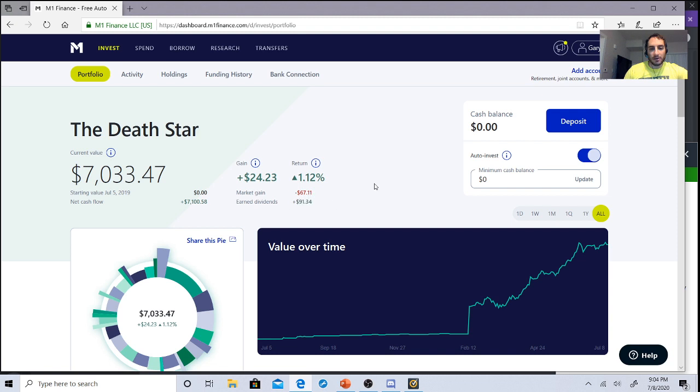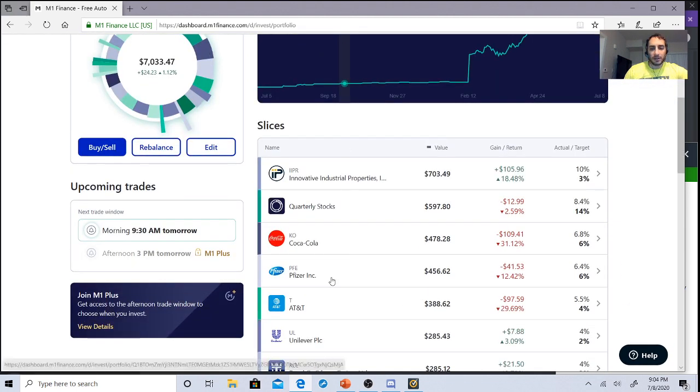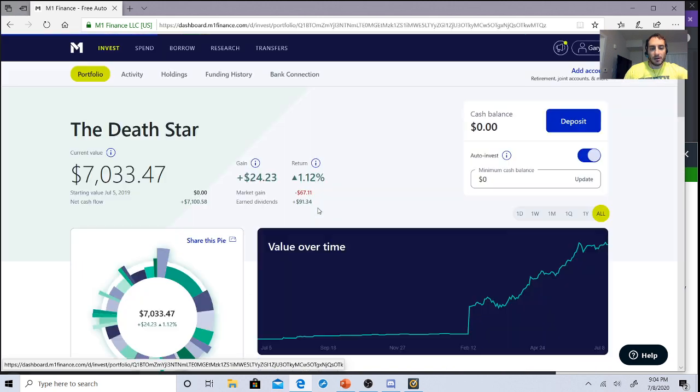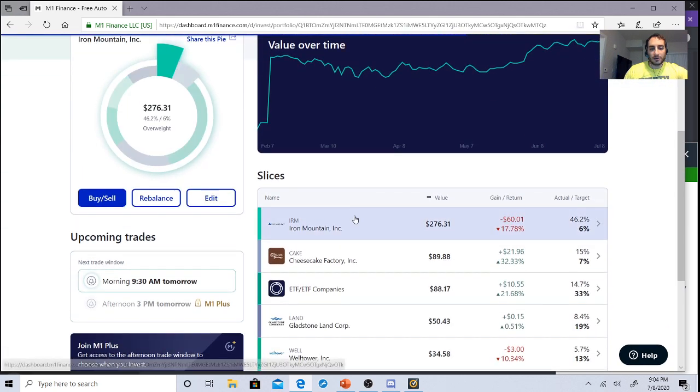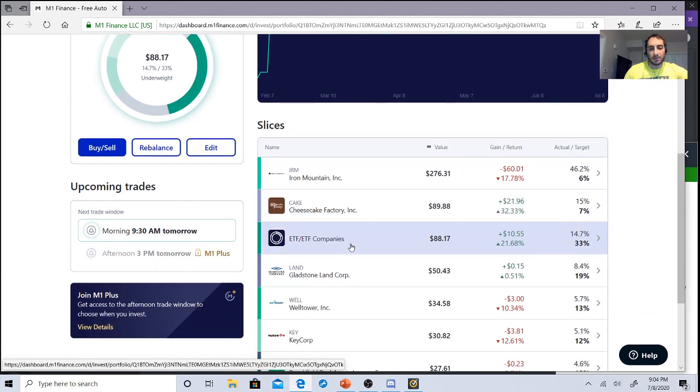Look at this, $91.34. That's pretty exciting on earned dividends. Compound interest is kicking in, and things are looking pretty good right now. So I like what I see. These are some great companies. I have a lot of faith and confidence in them. Again, I'm not a financial advisor, but there's a lot of potential with these stocks.